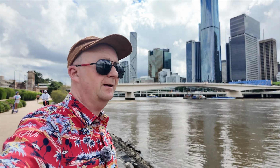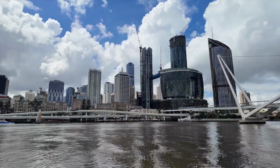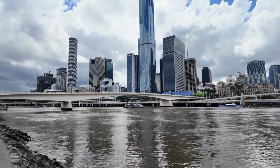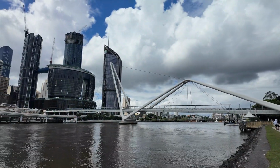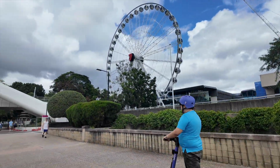We've been here many a times at night, and really enjoyed a sweeping view of the city. Known locally as Brizzy. Is it the casino capital of Australia? Who knows? How amazing the wheel looks there.